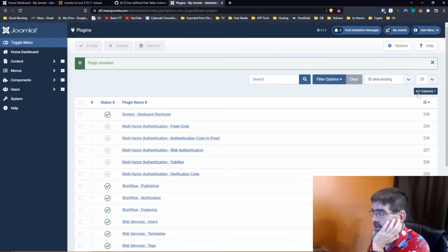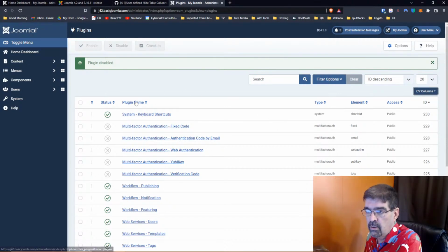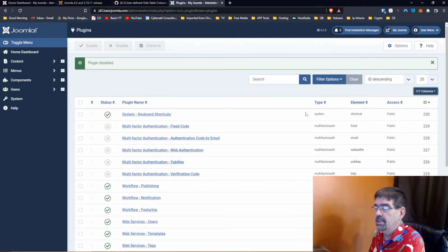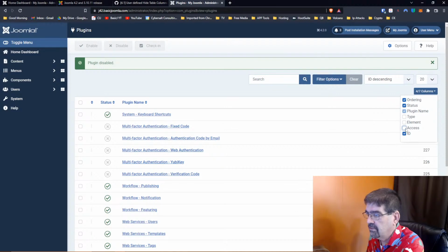Now, if I hit this drop down here, you'll see that I've turned off type, element, and access. These are normally the columns that are always there. But maybe when you are working on plugins, you don't want to see some of these columns. It's too much information. And so you just say, okay, I don't necessarily need to see the status. I want to see the name. I don't care what type it is, or element, or access. But I do want to maybe have the ID number because I sort often. There you go. You've got this.